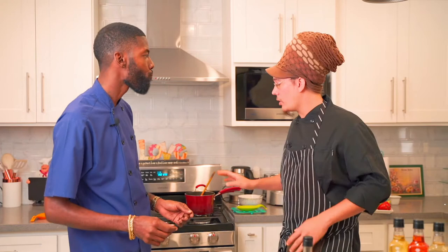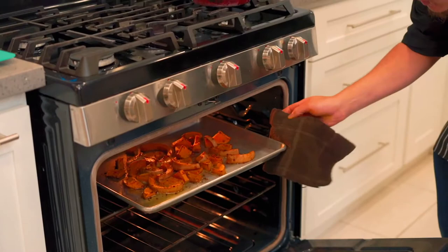What we're going to actually do is take our squash out of the oven. Because we already looked at the rice. So the rice was good. So we're going to take the squash out of the oven. Ooh! See how that's looking there? Ooh!